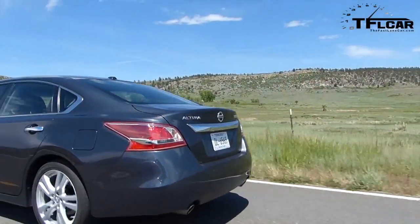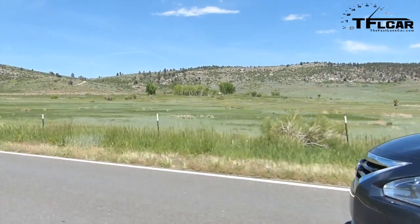Yeah. But this thing can stop on a dime. I did do an emergency stop in this thing. No problem. It just didn't have that same type of nice linear feel that the Ford had. How about road feel? This car has a better ride than the Ford for long distance. The Ford felt like it was a better performance car.